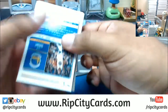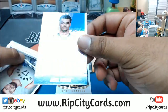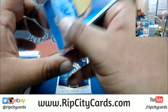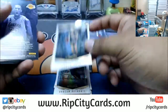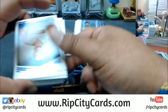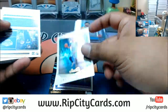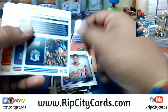In the last stack here. KD, Dragon Bender, Klay Thompson. Likely our last autograph to 199, Jamal Murray of the Nuggets. Got a Jonas, Buddy Hield, Petrovic, Larry Legend, Kobe Bryant, insert, old die cut for the Lakers. George Hill, Jazz, insert. Gordon Hayward, Goran Dragic, Emmanuel Mudiay, Boogie Cousins, Brandon Ingram, Gordon Hayward, Brandon Knight, Blake Griffin.